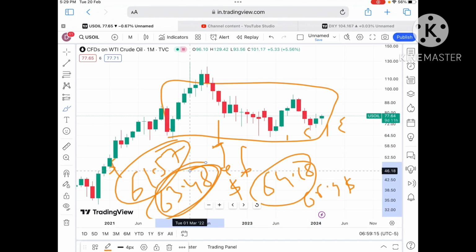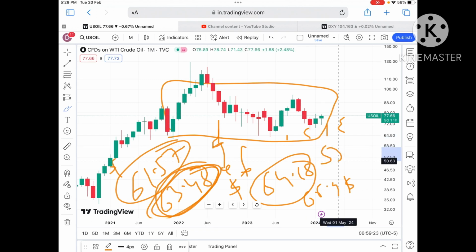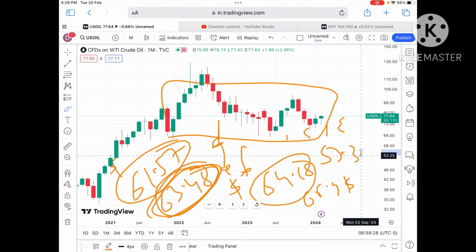And once it starts moving below this level, there will be a zone breakout. So we will see that it can move below a level of $60 also. Chances can be high it will move towards a level of 61.75, and from there it can move towards a level of 57.35 also, and then further down.